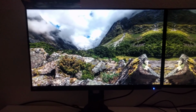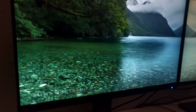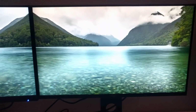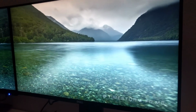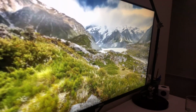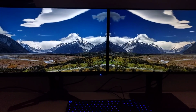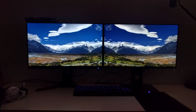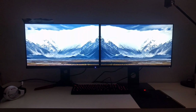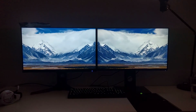And they say the IPS panel, you can watch it from every angle, and the picture quality and the colors will be stable. But I have to say, if I go for the Dell and do the same, it really does not matter. It's okay. It's really no problem. And why would you even watch it at an angle? Okay, I'll just keep rolling for a few seconds because the video is awesome.